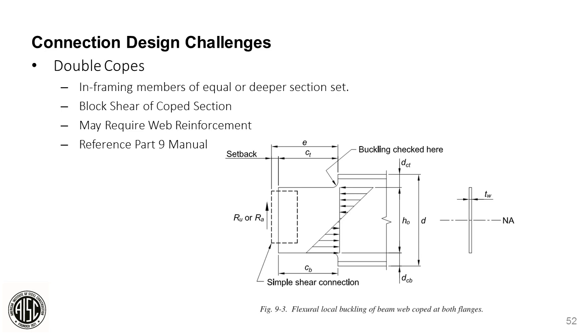Similar to single copes, double copes can create connection material limitations and possibly the need for web reinforcement. Double copes occur when a member frames into a section of the same size or shallower, for example, a W16 to a W16.